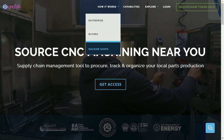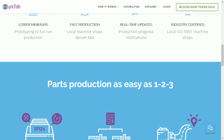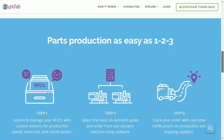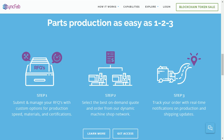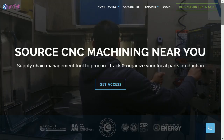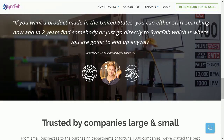SyncFab's website, again, caters toward the enterprise, buyers, and machine shops, connecting all of those individuals to help bring costs down and make the whole process easier. As you can see here, they've illustrated a 3-step easy process for parts production. Step 1, RFQs. Submit and manage your RFQ with custom options for production, speed, material, and so on. Step 2, select the best on-demand quote and order from our dynamic machine shop network. And finally, step 3, track your order with real-time notifications on production and shipping dates. So again, this is their original existing business, and it is groundbreaking. They're really working to change the whole CNC fab industry, in my opinion, and they're doing a great job already.